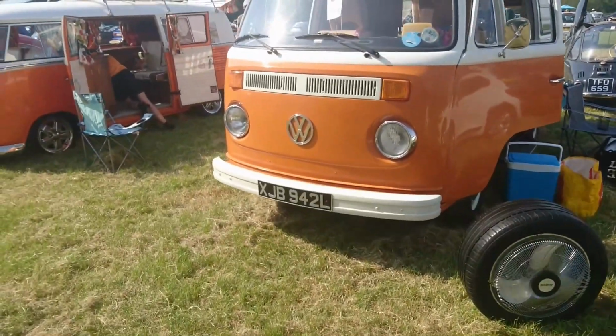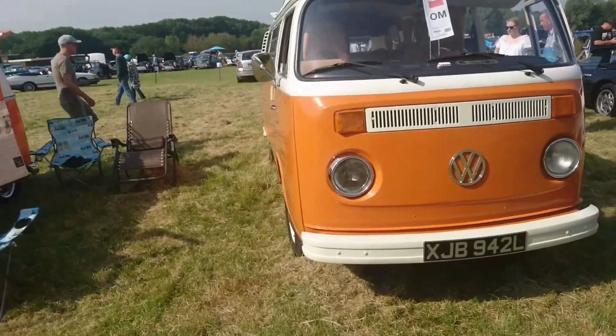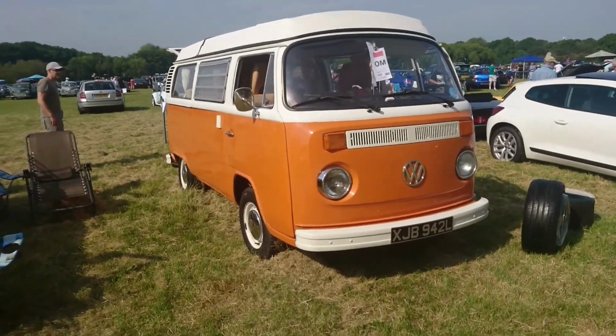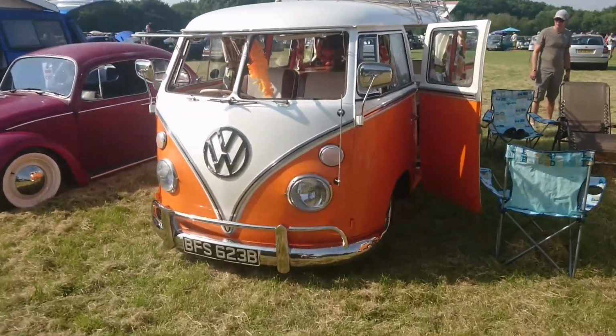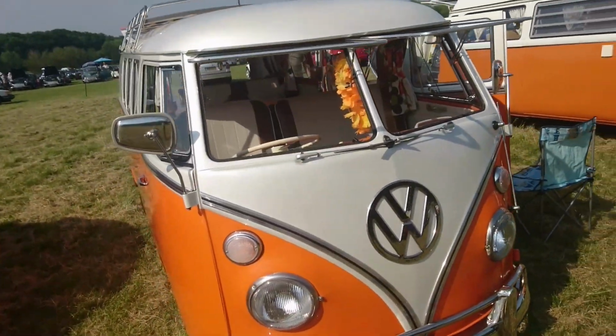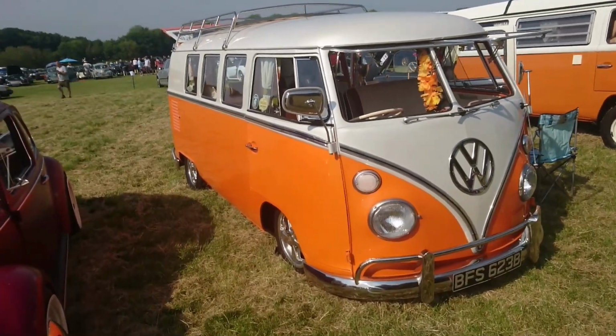Right. Bay window time. Again. This is a right-hand drive one, 72, 73 plate. Splitty here, as you can see they're basically the same colour. I wonder if they know each other. Opening window, very handy on a day like today. On some kind of air ride or hydraulic suspension and Porsche 911 wheels.